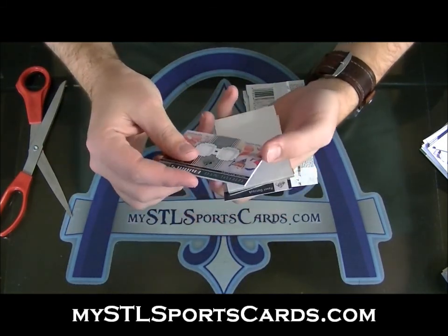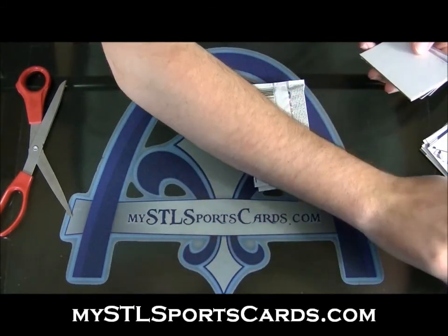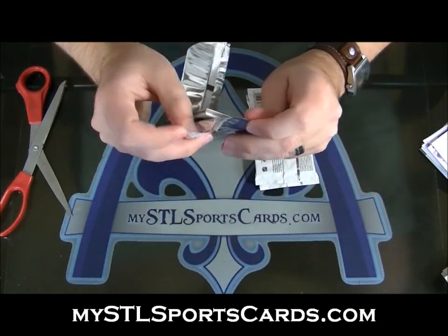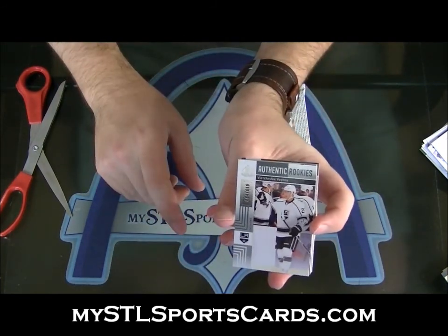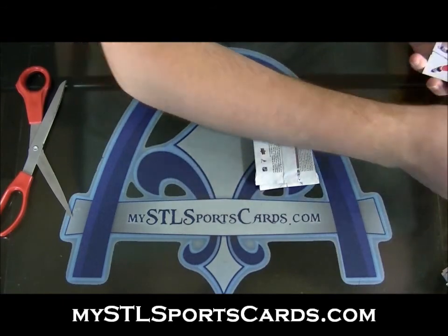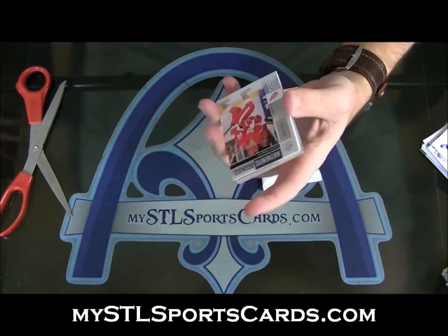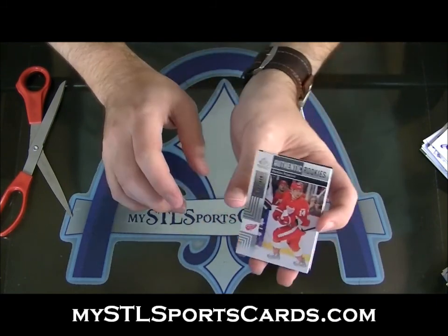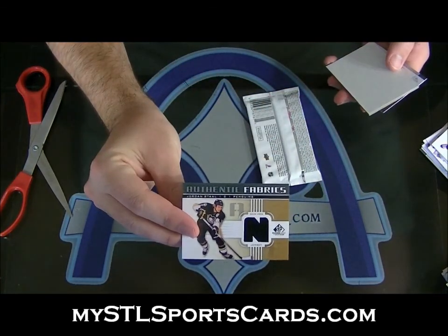Number 100 for the Red Wings, Datsyuk and Franzen, dual Authentic Fabrics. Voinov rookie for the Kings, $6.99. And for Vancouver, Daniel Sedin. Man, Vancouver, they get so many authentic fabrics in this stuff. Gustav Nyquist for Detroit, rookie. And for the Penguins, Jordan Staal, authentic fabrics.